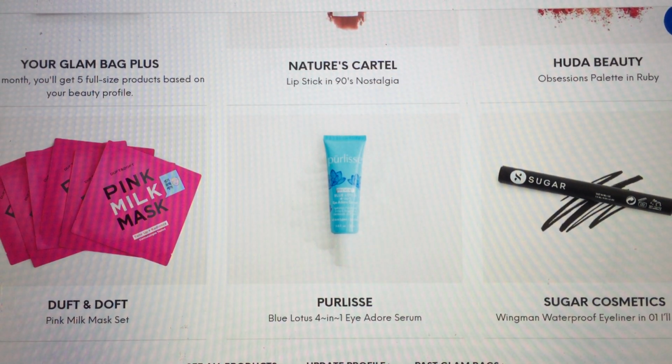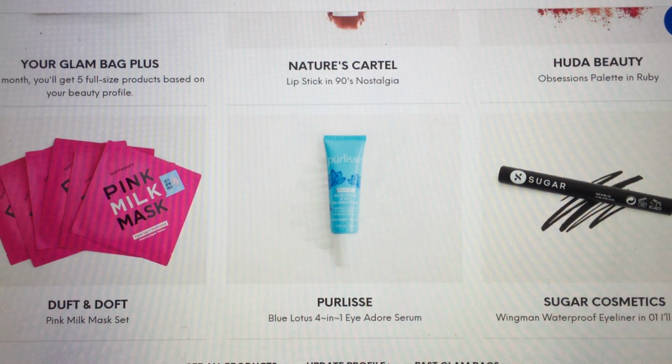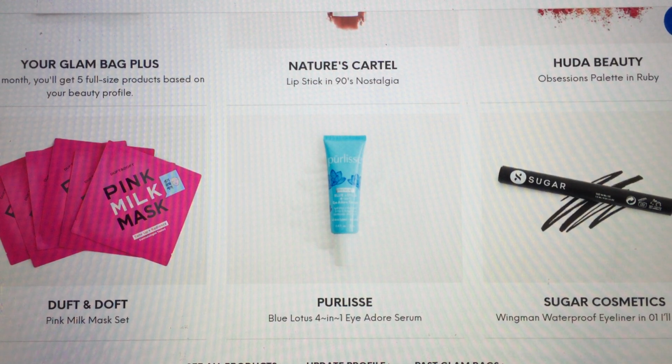The next item is from Blue Lotus Purlisse. Also, Purlisse is a brand that I am loving. We are getting it in some of our other boxes, and I have been getting them in IPSY, and I think they're a fantastic brand also. And this Blue Lotus 4-in-1 Eye Adore Serum is going to be a new product for me to try from them. I haven't had any eye serums from them.